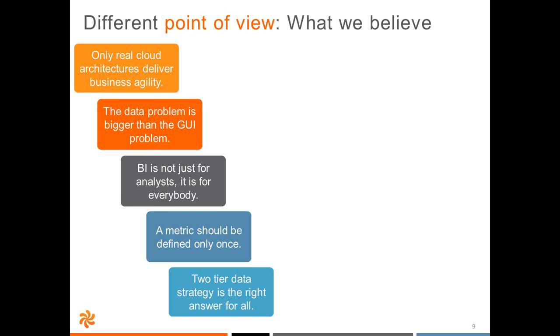Next, we think that a metric should be defined only once. What we see in our customer base is confusion because everyone brings in their own Excel spreadsheet to a conference, and everyone's definition of revenue is different, and everyone's number for revenue is different. And it's hard to make good business decisions for an organization when everybody's operating from a different definition or a different set of numbers. And at Birst, we think that a metric should be defined uniquely across the enterprise, and that everyone should be actually looking at the same numbers.